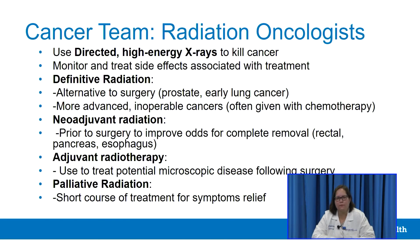Likewise, we sometimes deliver radiation following surgery in order to kill off any microscopic disease that could potentially be left behind, a process known as adjuvant treatment. Finally, there's palliative radiation, which is typically a very short course of treatment used specifically with the goal of relieving symptoms such as cancer-related pain.